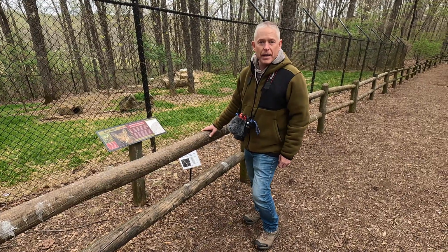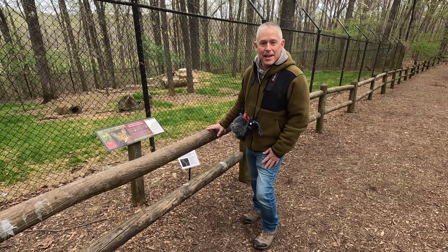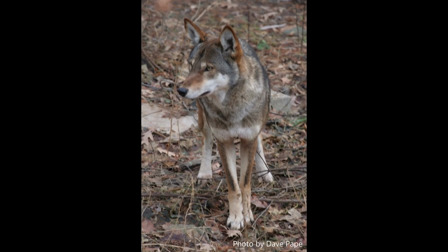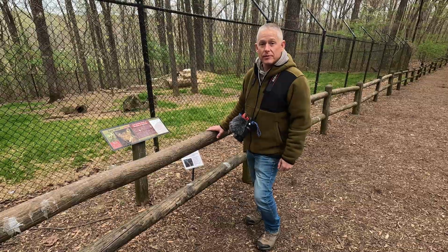This is the red wolf pen, and unfortunately there are no red wolves to look at right now. They must all be in their den. But anyway, they used to live in this area. They've since been extirpated, and the only wild red wolves that are left live in North Carolina.